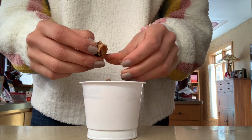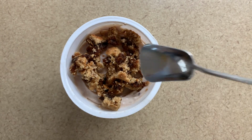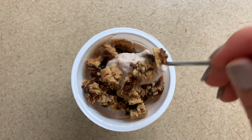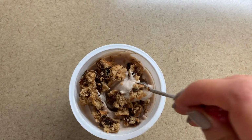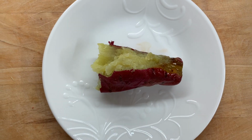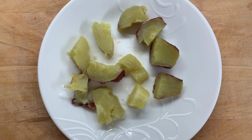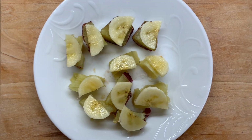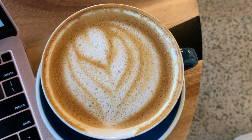I've recently been obsessed with this brand, and I'm just trying out all the flavors. So this was the strawberry one, and I love yogurt parfaits. Once again, they're so easy to make, which is the key thing for me. And then I also had a little bit of Japanese sweet potato just because a yogurt parfait is not enough for lunch for me. So I made my favorite combo in the world.